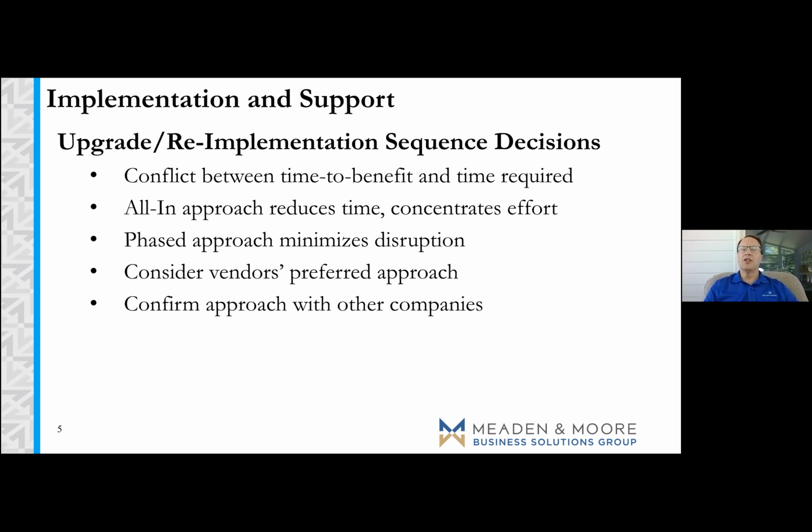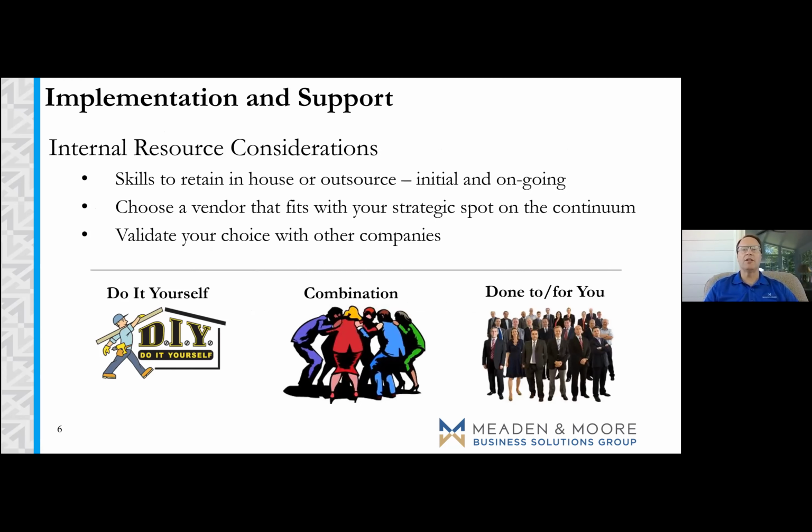A couple of caveats: we always suggest discussing your preferred approach with your vendor's preferred approach and making sure that you agree on it, and then confirming your direction with other companies. Ask whether they have had success, and do they have any regrets with the all-in, cold turkey approach versus phasing things in, say by department or by module, however you want to do that.